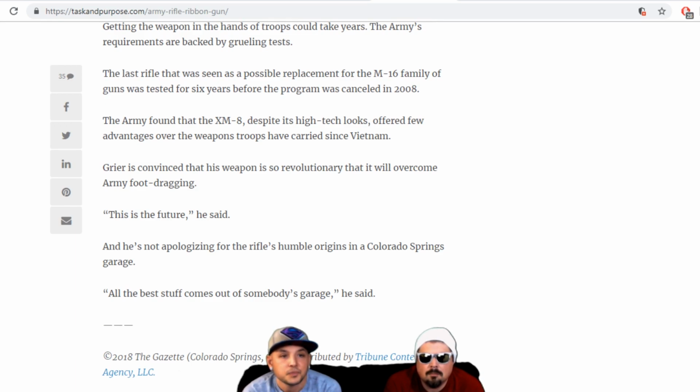Oh, I wonder what it is. The Army found that the XM8, despite its high-tech looks, offered few advantages over the weapons troops have carried since Vietnam. Huh. That's pretty interesting because if they had approved it in 2008, I would have been issued one. Right. XM8, I have no idea what that looks like. I'm kind of curious now.